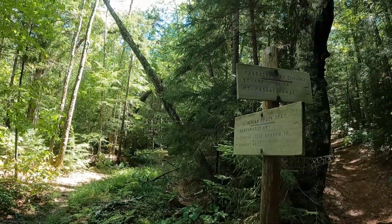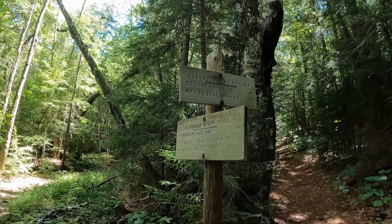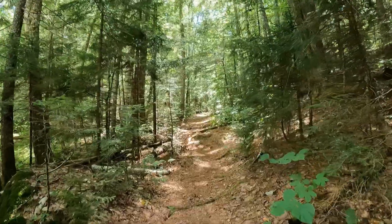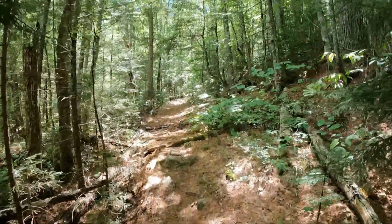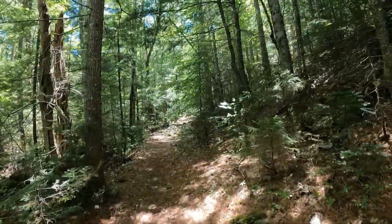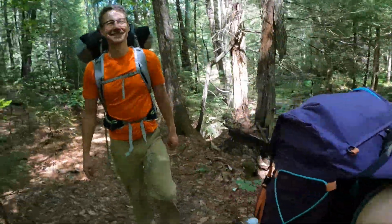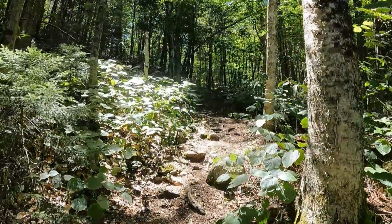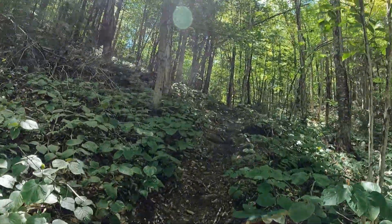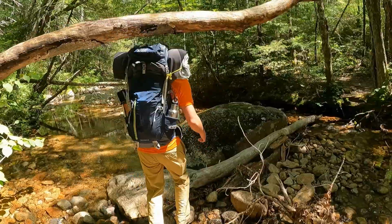Okay, so we're at the junction. If we wanted to go up Square Ledge, we could go that way, but we want to go up toward Mount Passaconaway. So we're gonna go up the Passaconaway Cutoff Trail, making pretty good time. We've been hiking like an hour, and we've been hiking some amount of miles, an indeterminate distance. Trail so far has been very flat and gradual, and now we are finally starting to see a little bit of incline. Nothing too bad so far.